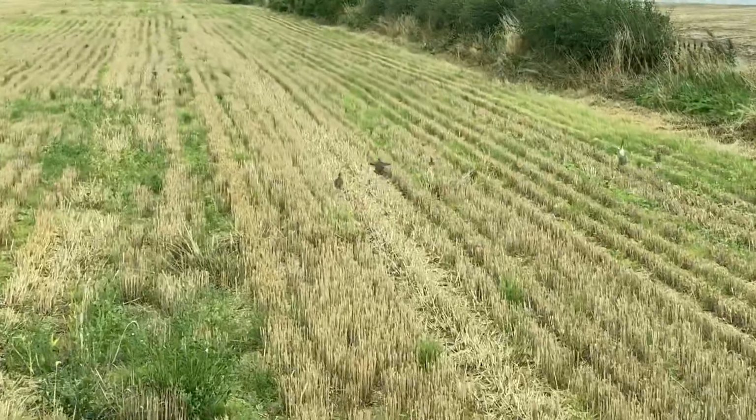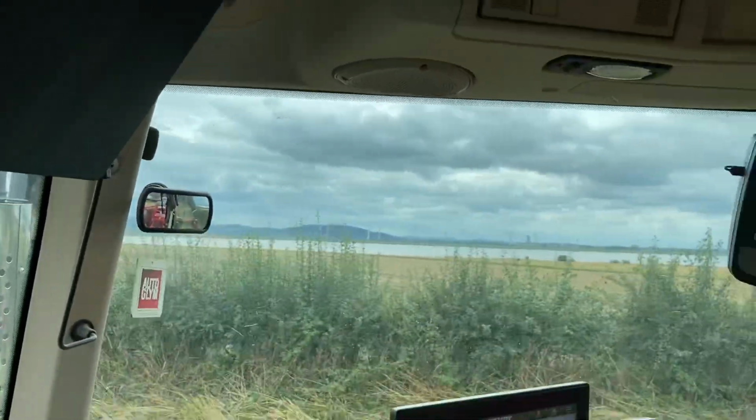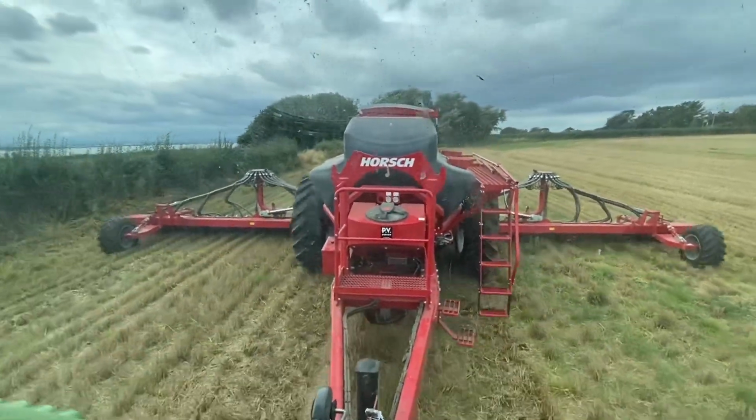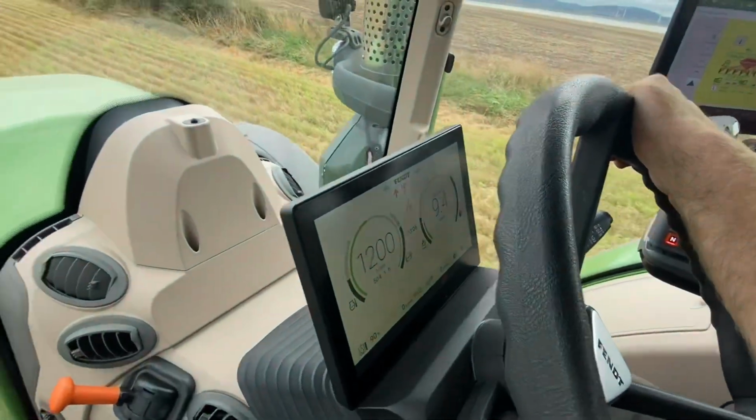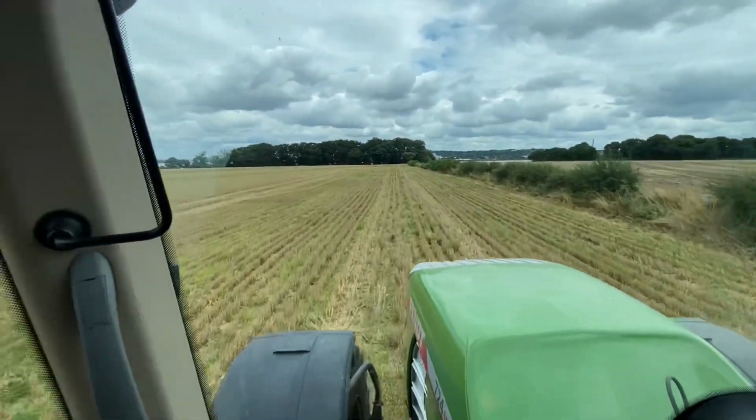A few partridge there, running along, flying, young ones. By the sea, got the Mersey. Drill's going, 10k, near enough, at 12 metres wide. I think that's 12 hectares an hour, I think.